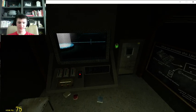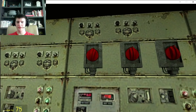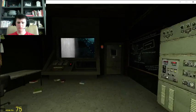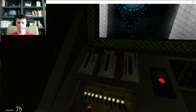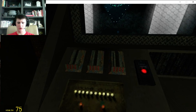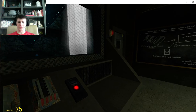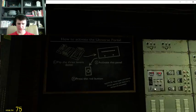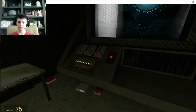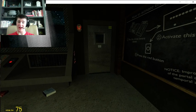Also, these switches, I don't know what they are, but okay, it doesn't matter what order these three are, but it does with these two. And over here, there's like instructions of how to do it. You can actually activate the portal.